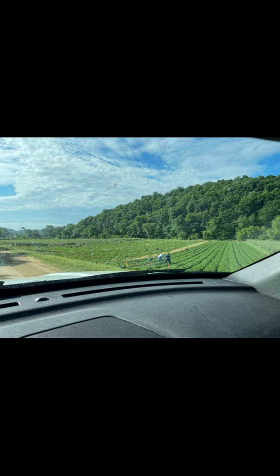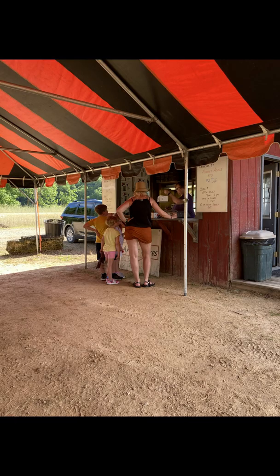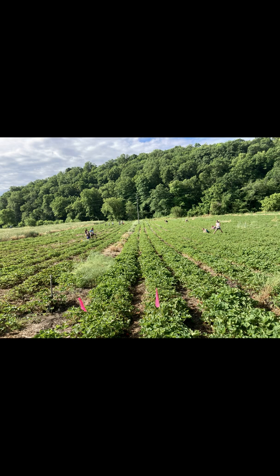So when you first get to Annie's Acres, you'll see the fields of strawberries and usually quite a few people picking in them. But before you get started, you'll need to check in at the welcome tent and get your box and get transported out into the field to get ready to pick. Usually, depending on where they're picking for the day, they'll transport you out into the field and they'll give you a row to start picking in and a direction in which to pick. So if you're picking one way in the morning, you may pick the other way in the afternoon.